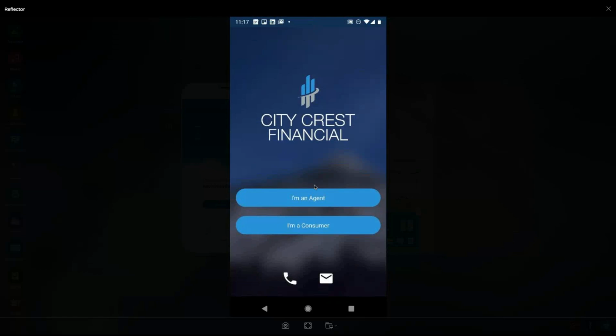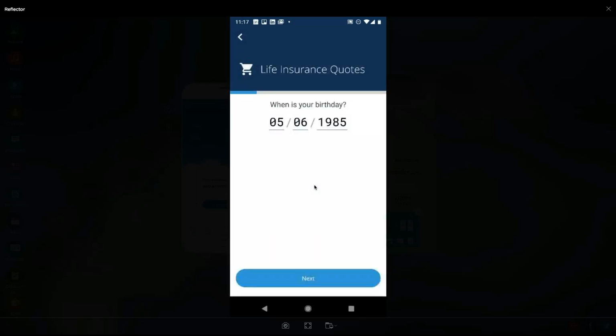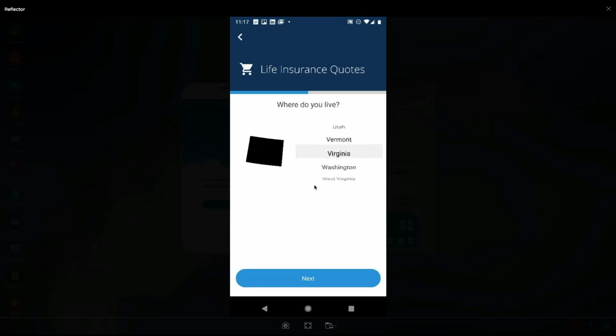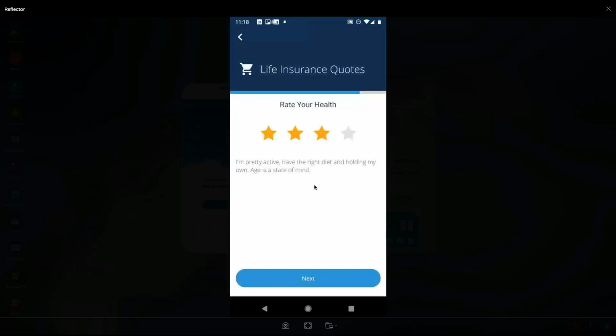The first piece of the app that it comes to is where they can select I'm an agent or I'm a consumer. The app is mainly an agent app, but it's very much used by consumers as well. So let's say I'm a consumer and I'm looking for a life insurance quote. I click here, I go in here and I put in my date of birth, my gender, and it's just a click here, it changes color. I can put in my state, so I'm in Utah. Tobacco, yes or no, pretty simple.